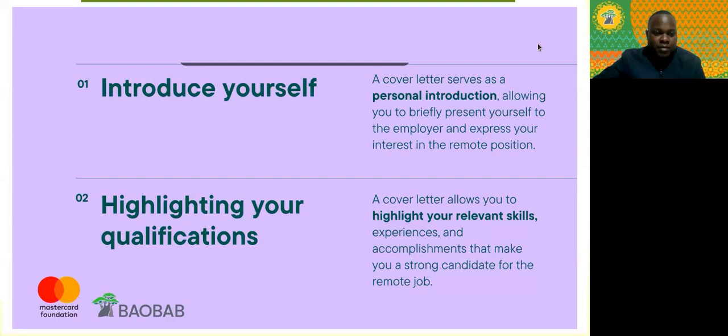Another reason why a cover letter is important is that it gives you the opportunity to highlight your qualifications. You already did this in your CV, but you are now using your cover letter to share more details about the tasks that you did in your previous employment and highlight the skills that are relevant to the job that you're applying for.